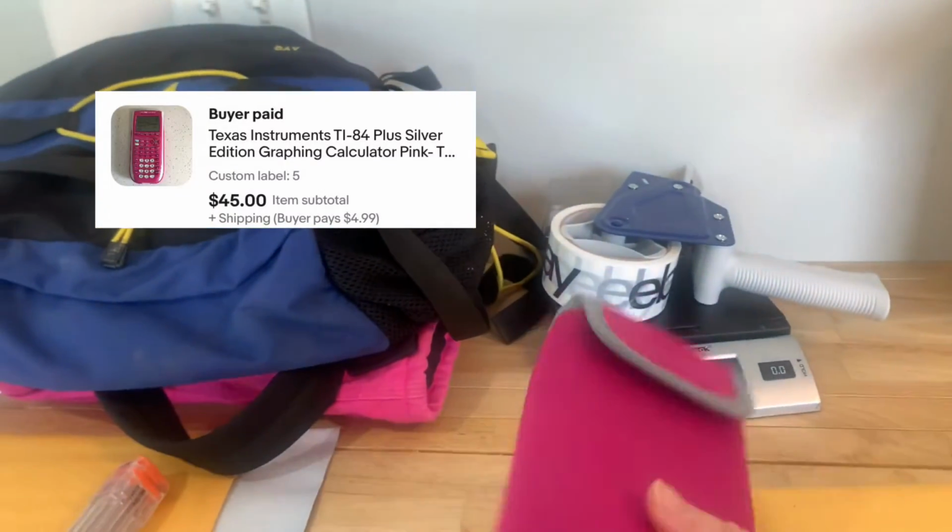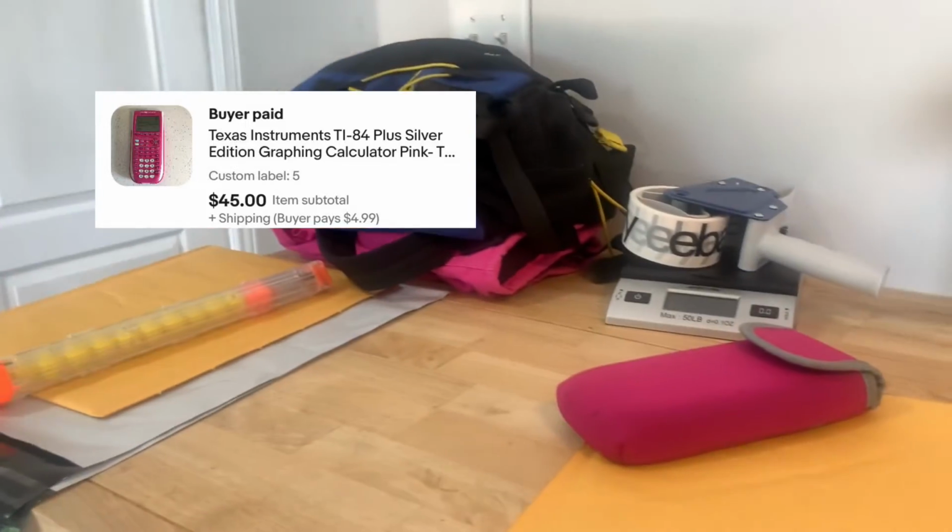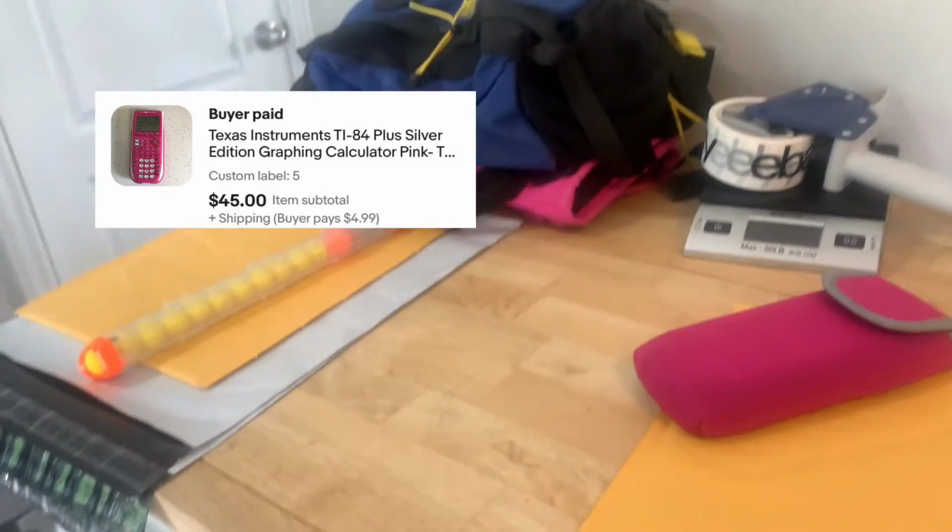Next up is this TI-84 Plus Silver Edition graphing calculator. We sold it for $45 plus shipping, and we paid $5 for it. And this was actually only in our store for 2 days, so it moved quickly. They usually do really well for us.